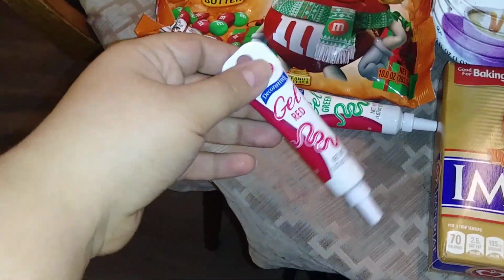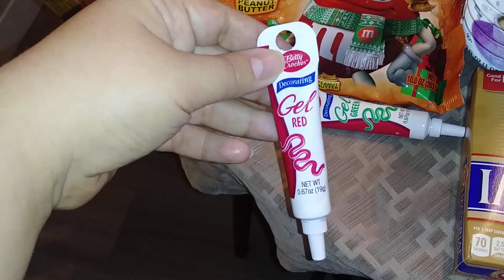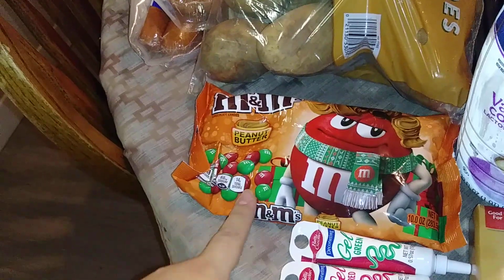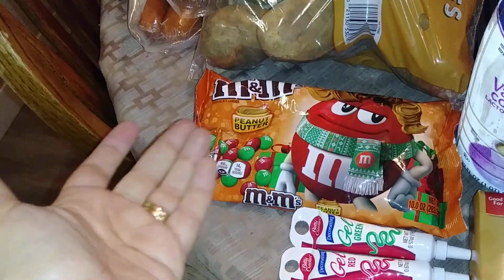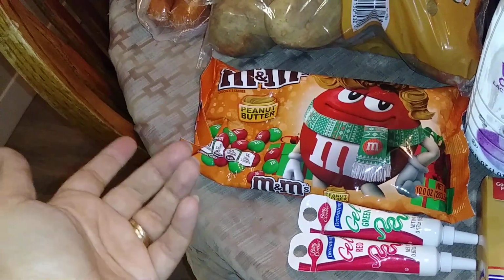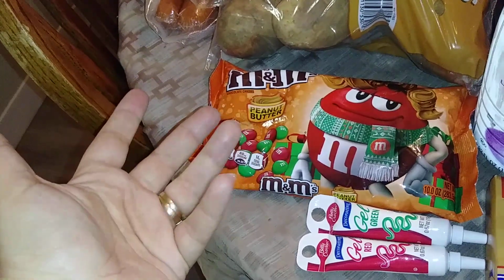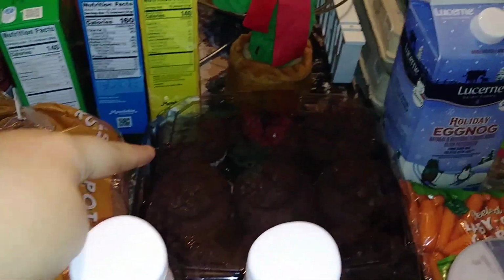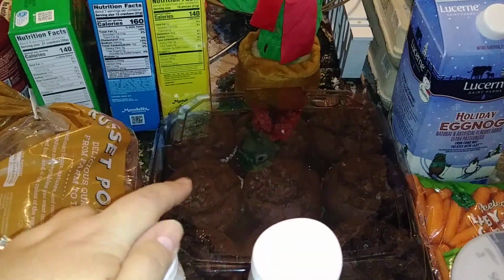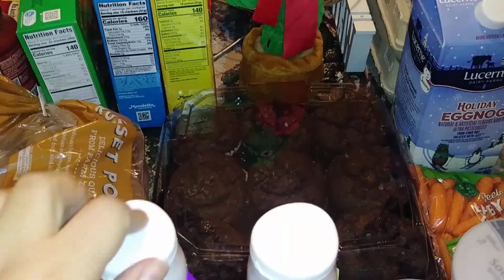I got a couple of these little gel writing things for decorating the kids' sugar cookies for Santa, so I did get red and green. And then I got these peanut butter red and green M&Ms. I couldn't find any of the original. I think they might have been out or something. I looked through the whole store and they didn't have any, but it should be fine because they're going to be chocolate cookies that I was going to put these in. And so chocolate and peanut butter, yes please. Then I did go ahead and pick up a 9-count of chocolate muffins, just for a breakfast option for the kiddos. And I sometimes send one with hubby for a breakfast option and his lunch.